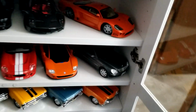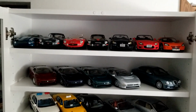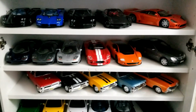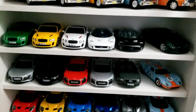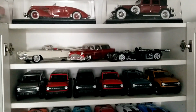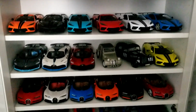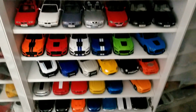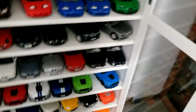Take a look at the first case we got going on here. These are all big scale. Move on to the next. No commentary, just take it in.